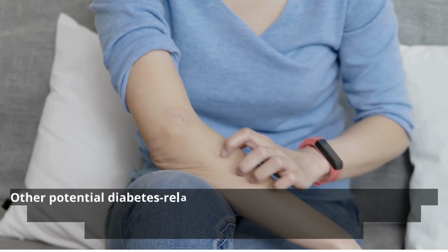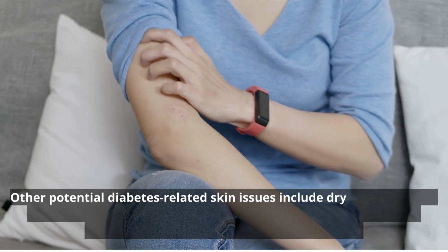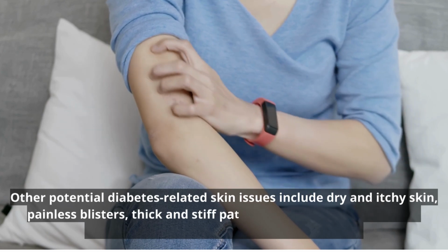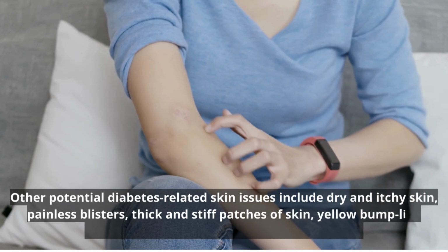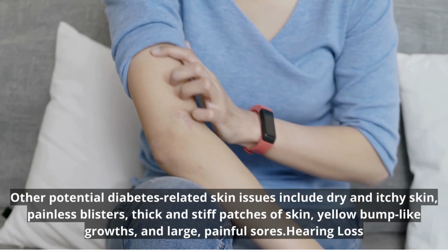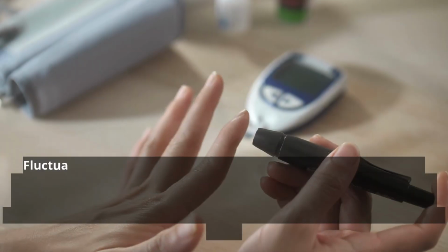Other potential diabetes-related skin issues include dry and itchy skin, painless blisters, thick and stiff patches of skin, yellow bump-like growths, and large, painful sores.